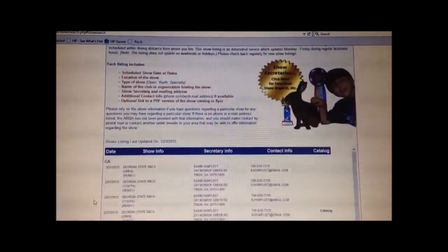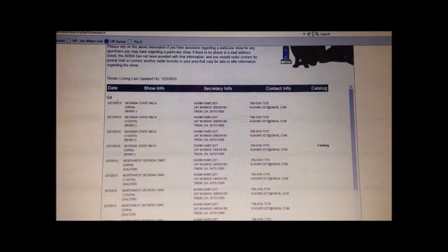Anyway, if you look right here at the first one, 2/21/15, there's 4 of them here. They're all the same. There's an open, a youth, and an open. What that means is a double open, so there's 2 opens and there's 2 youth. Double open, double youth show on February 21st. Then you'll have your secretary's info and your secretary's contact info.